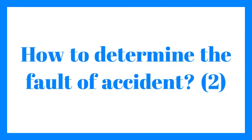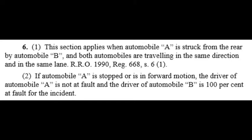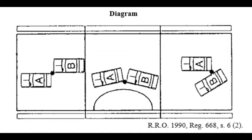Today I'd like to continue this topic regarding rules for automobiles traveling in the same direction and lane. Rule 6. 1. This section applies when automobile A is struck from the rear by automobile B, and both automobiles are traveling in the same direction and in the same lane. 2. If automobile A is stopped or is in forward motion, the driver of automobile A is not at fault and the driver of automobile B is 100% at fault for the incident.